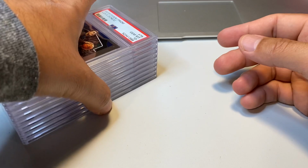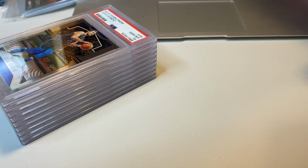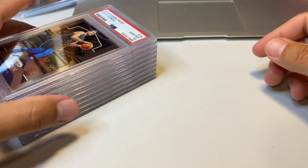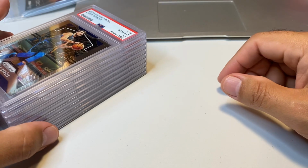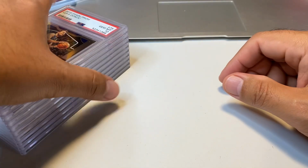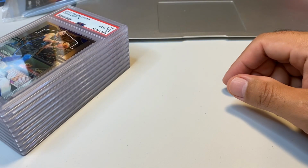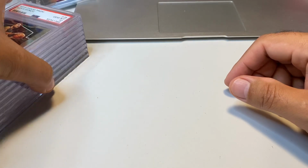I have like, I don't know, 400 or 500 cards right now that I submitted right before PSA did their last price update before closing down. I don't remember what the price of cards was at that point. It might have been $15 a card, and then they bumped it to like 20 or 25. I don't remember, but anyways, I got a bunch of cards sitting there right now.